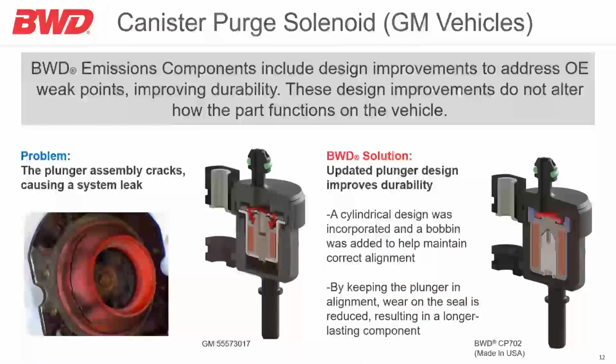Now here's an example of an engineering improvement we've made on a popular GM canister purge solenoid. The OE unit has a plunger design susceptible to leaks caused by cracking or tearing. We were able to design and manufacture a new component that works exactly like the original, but with an improved design that doesn't cause the seal to fail.